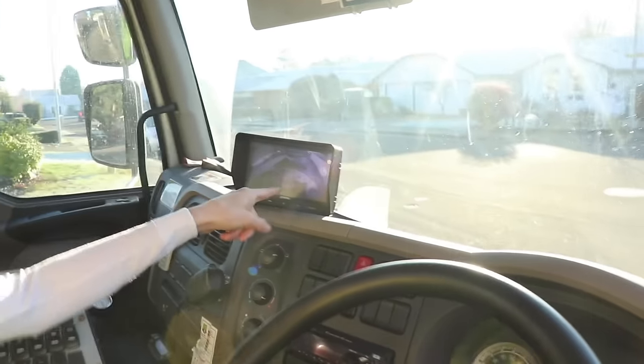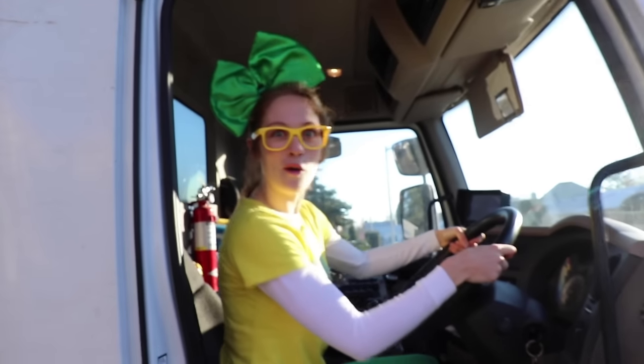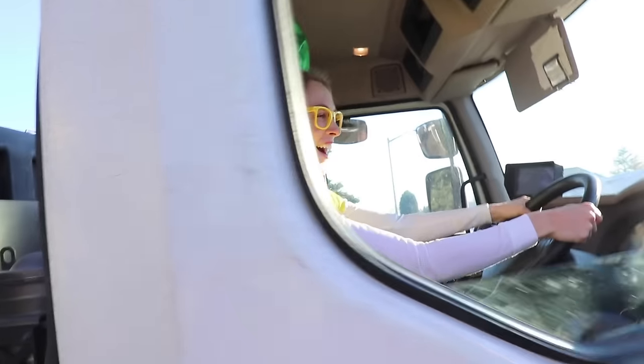Hey, look it over here! See this? This is a camera! And it's showing us where all the debris is, and the curb, too! So that should make sure that I don't run into anything while we go! Woohoo! You want to take a ride with me? Come on!